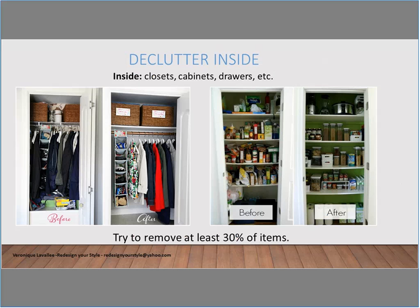I gave you two examples here. We have example A, where we have a closet. The rule of thumb is to try to remove at least 30% of the items, leaving more room. If we take example A and example B, one of the good things is that they use baskets at the top. That's a really good way to hide stuff. If you have all these little objects or scarves or whatever, use baskets. They look really clean and you can put a lot of things in there. It's important to leave extra space because when I look at the second closet, I tell myself, wow, there's a lot of space in here.